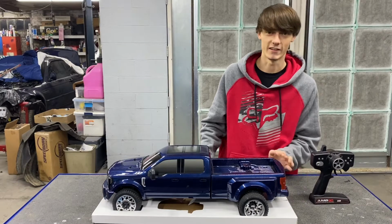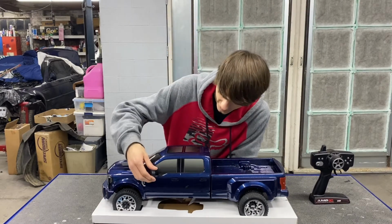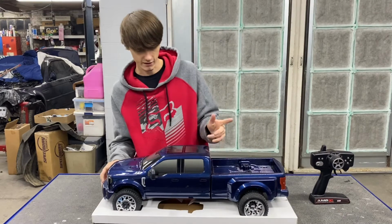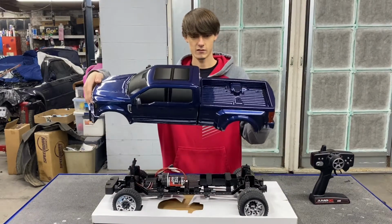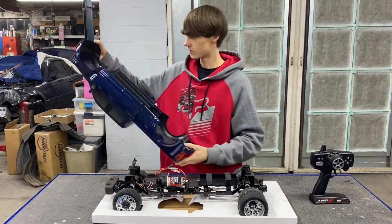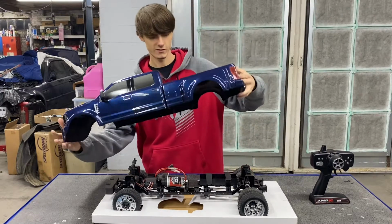Hats off to CEN. They did a great job with this body. This looks awesome. Very good. The mirrors are good. Two-piece body I'm seeing. I think I already knew that. But wow, that's really cool.